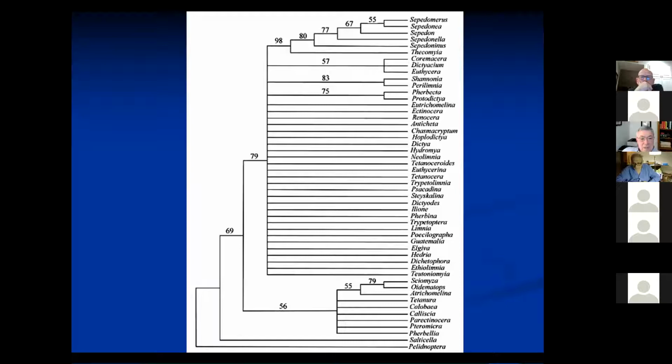And then if you see the line with the 56, and above that the line 79, all of the genera in the group 56 are parasitoids in the Sciomyzidae, and all of them in the group 79 are the overt predators. And in the bottom 3/4 of that group, each of those genera is distantly related to the others. But when you get up toward the top, let's just call them the more recently evolved ones, you can see that some of these are more closely related than others.